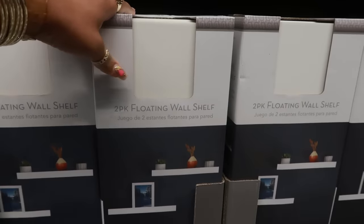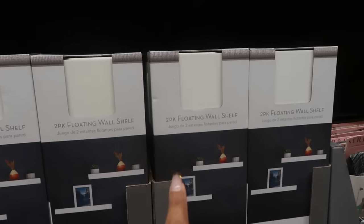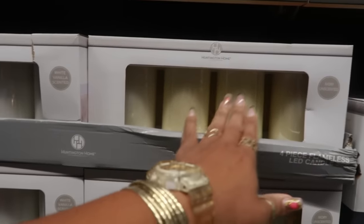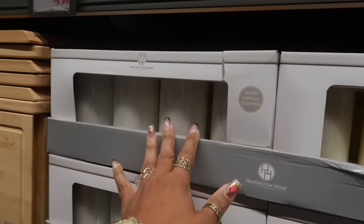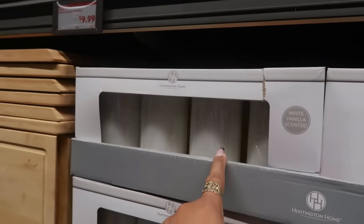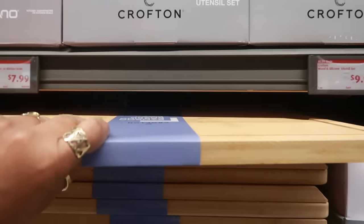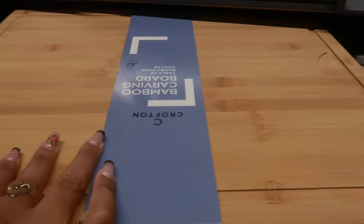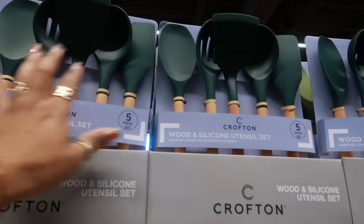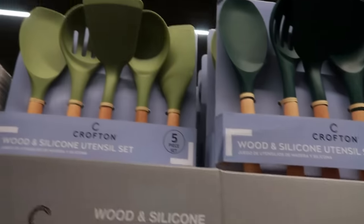Two pack of floating wall shelves, $10. They only come in white. And then there's four piece flameless LED candle set in ivory or white. Okay, wait a minute. Ivory is unscented, or you can get white and it's vanilla scented. So you have those for $10. The bamboo carving board is $10. Wood and silicone utensil sets, $10. And they come in this dark green, and I see a lighter green back there.